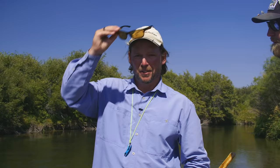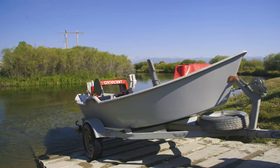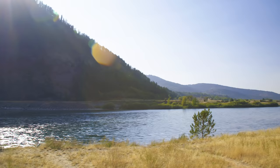You put your work in and you get paid. Versatility is a virtue with Chris Scott, and he's not happy with the way the river's fishing today. So we decide to make a move and head up to the South Fork of the Snake just below Palisades Dam in search of big fish.